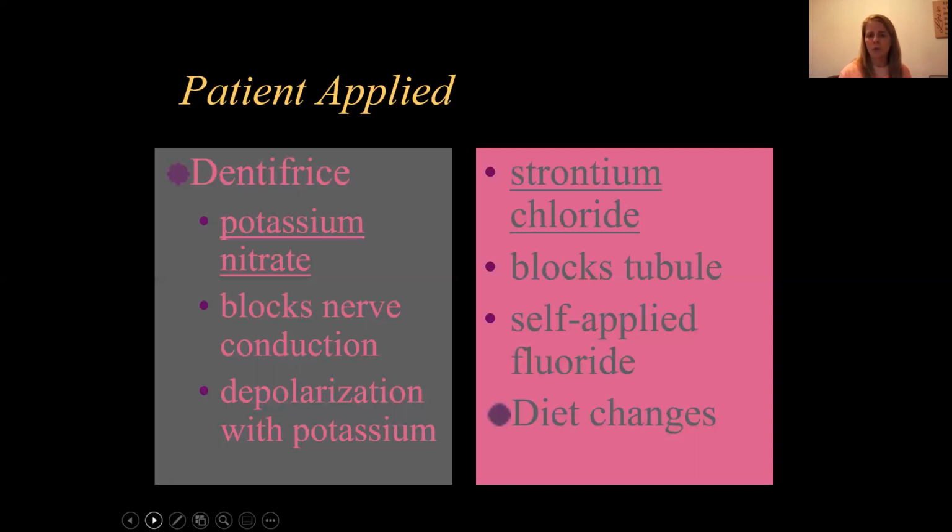So that would be the goal with patients, is to determine where their pain is coming from and help them be able to manage that pain, whether it be through in-office treatments or the different dentinal hypersensitivity treatments that block or occlude the dentin tubules so that there's not that hydrodynamic theory and the pain that comes with dentinal hypersensitivity.